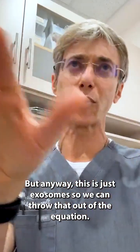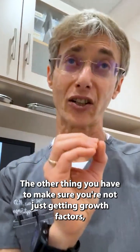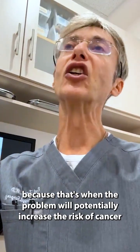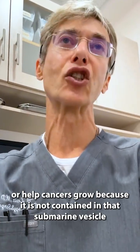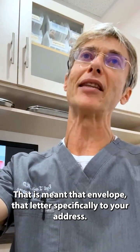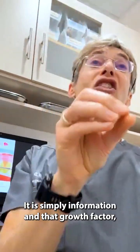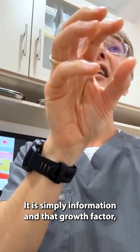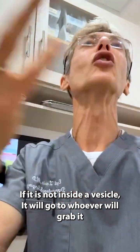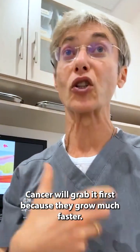But anyway, this is just exosomes, so we can throw that out of the equation. The other thing you have to make sure is you're not just getting growth factors, because that's when the problem will potentially increase the risk of cancer or help cancers grow, because it is not contained in that submarine vesicle, that envelope, that letter specifically to your address. It is simply information, and that growth factor, if it is not inside the vesicle, it will go to whoever will grab it. And guess who will grab it? Cancer will grab it first, because they grow much faster.